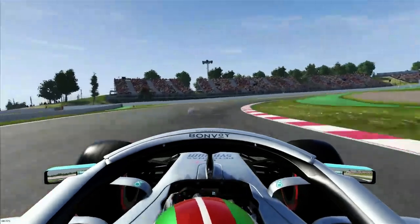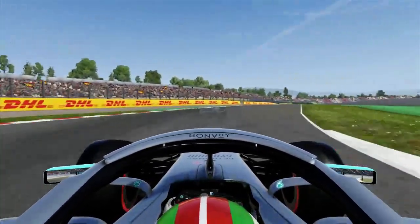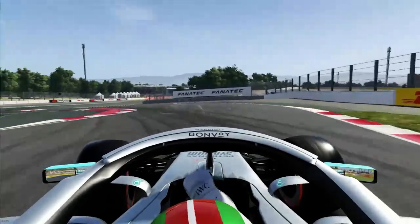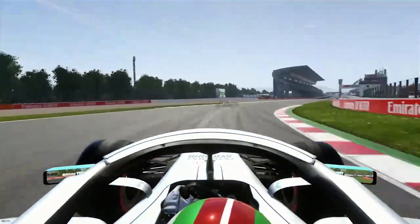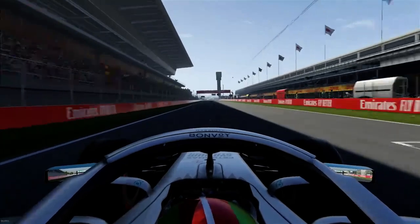The final sector is all about the rotation. You usually switch your brake bias down to a 52 here, so you can get the car rotated and get on the power nice and quickly. This corner is crucial. I would have liked to take a bit more curb over there to open out the second half of that chicane, and that brings you back onto the main straight, and that is the lap of the Catalonia circuit.